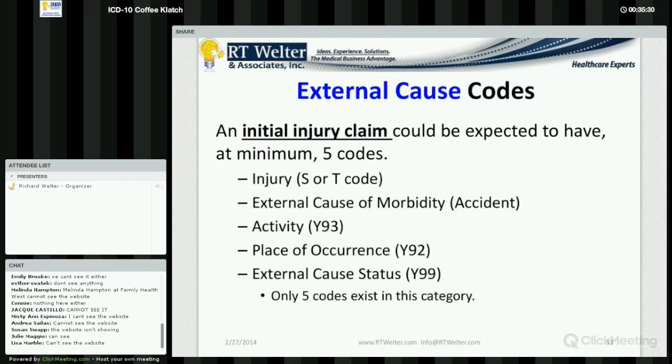We're looking at our injury code to reflect the actual injury, which will be an S or a T code. The external cause of morbidity, the accident, it was a car accident. The patient fell off a horse, was struck by an object. They sound very similar to our E codes, but they've been greatly expanded. Activity, place of occurrence, and we have a new category for external cause status.